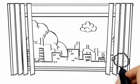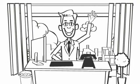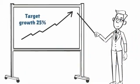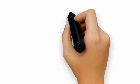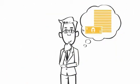This is Steve. Steve is the Chief Financial Officer of a manufacturing company with annual sales of $5 million. He's looking to grow more than 25% this year. With this new growth, Steve needs additional working capital to bring in additional inventory and increase sales.